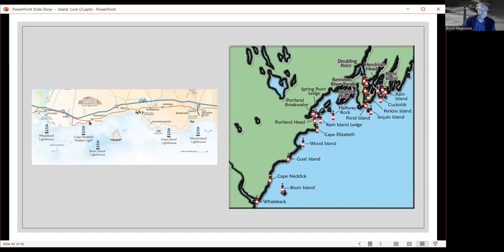So here it is off the coast. Here we have Cape Neddick Light, also known as Nubble, right here off of Sohier Park in York. A little bit different view of it going up the coast of Maine. You have Boon Island up here, Whaleback is here, Isles of Shoals will be down kind of over here, and you head up the coast going toward Portland and a bunch of lighthouses up here in the northern part of Maine, on the Sunrise Coast.